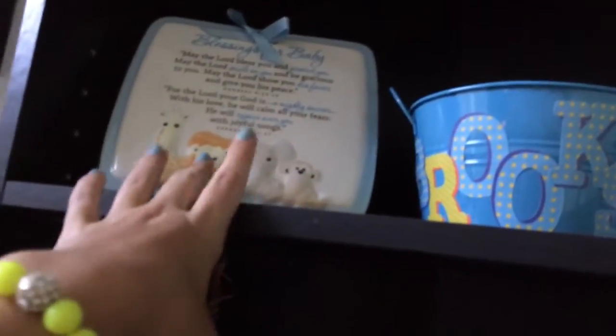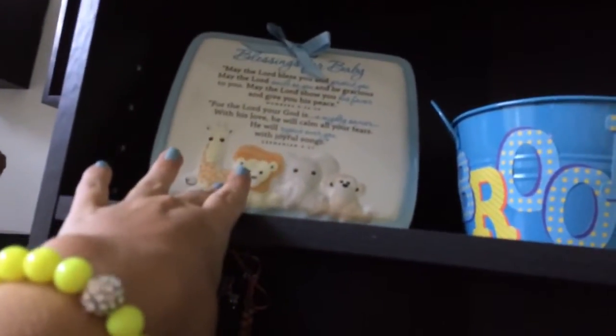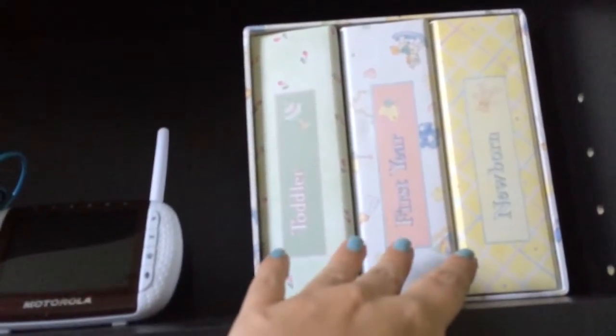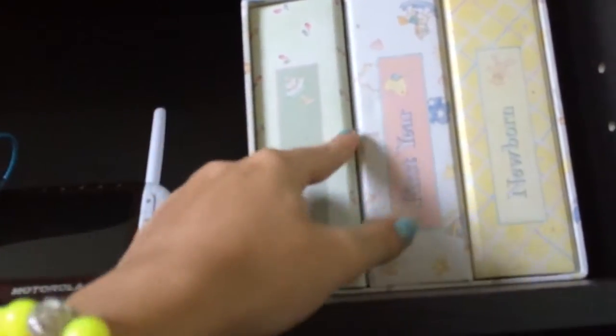Then we have this that my aunt gave me. Or not my aunt, Danica, his aunt gave him this little thing. I have a bucket that says Brooks on it, his monitor, and some baby books right here. Like photo albums for toddler, first year, and newborn. Whew, I'm out of breath.